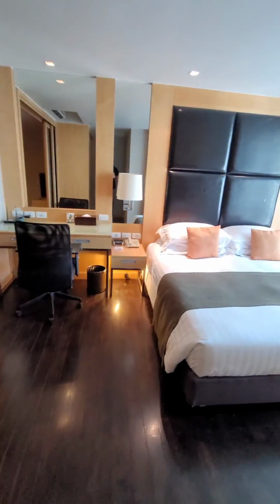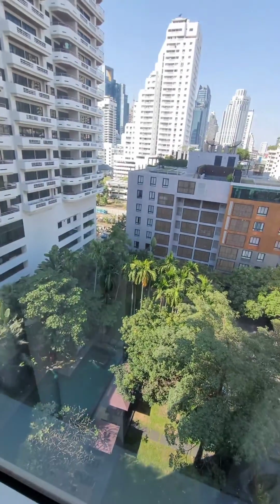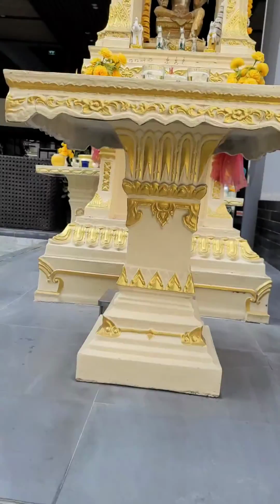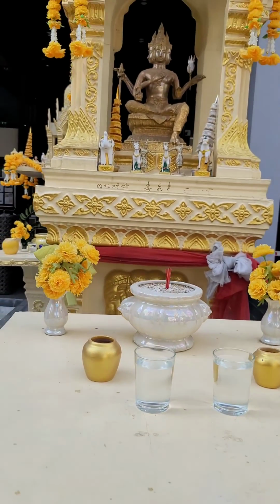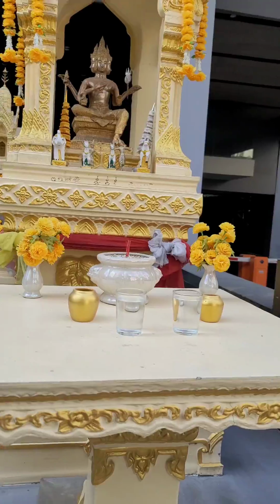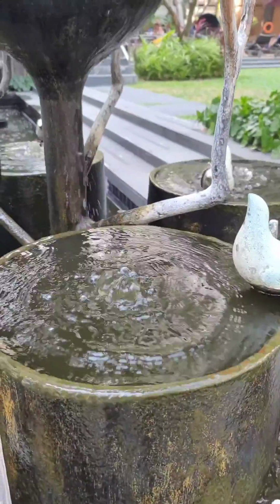And whenever I travel, I always make sure I get a nice decent view from the window. This one has nice city view. You can see most of the Bangkok skyline at the Sukhumvit area, and the hotel pool is visible there as well. Right outside the hotel, you have a little Buddhist shrine. As you know, most Thai people are Buddhist, so they pay their respects to these little shrines, which are pretty much available and present all through Bangkok in little street alleyways like this.